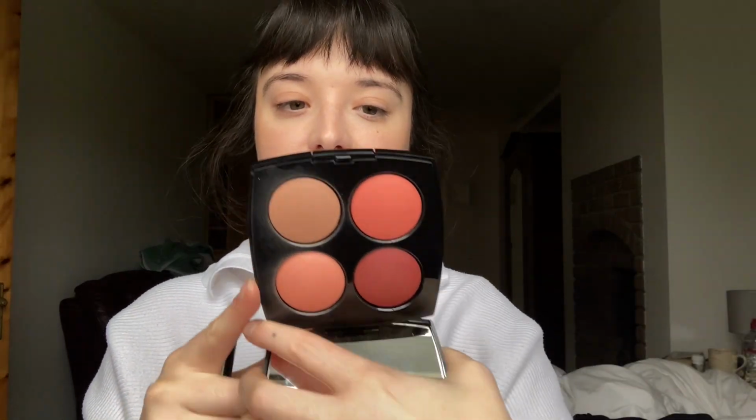I only say that because of this other makeup item that I purchased. So let's do this. Let's cover her. This is the Chanel Spring Collection blush and eye palette. It's very beautiful.